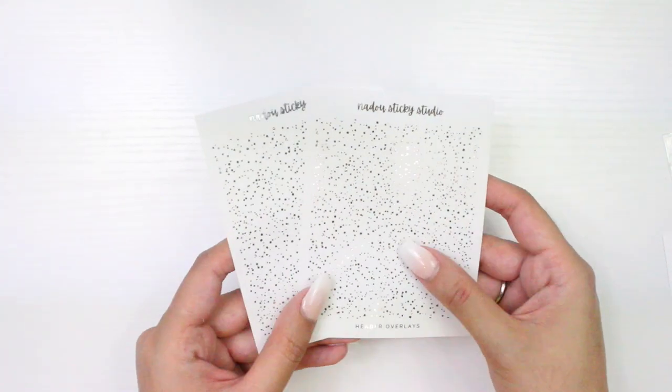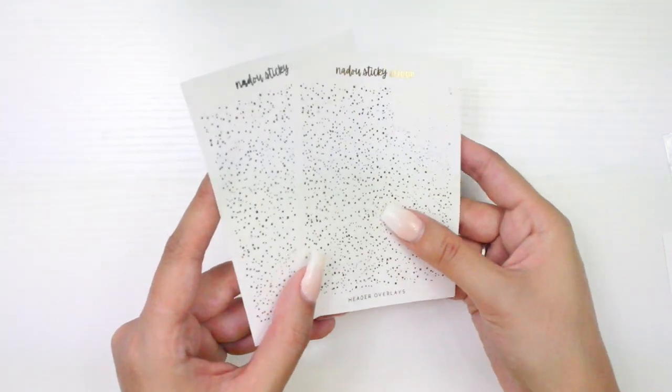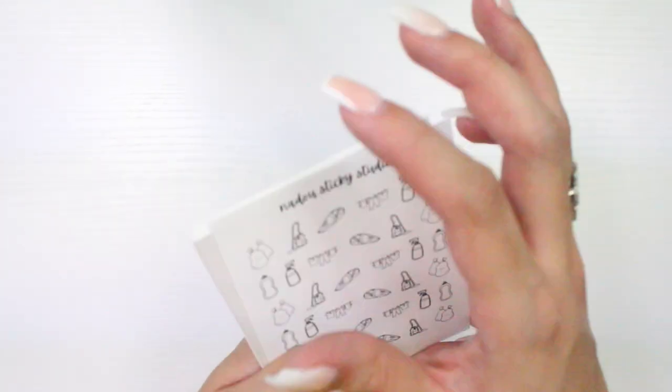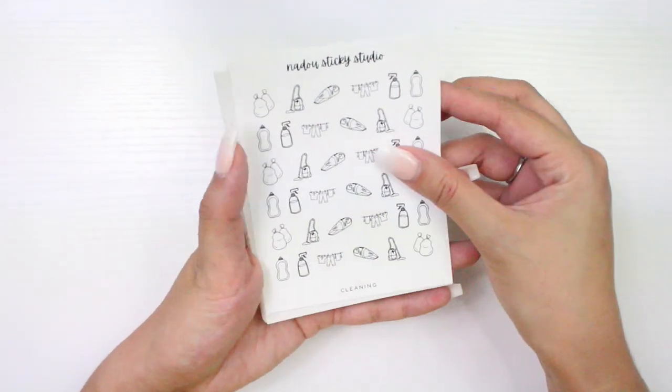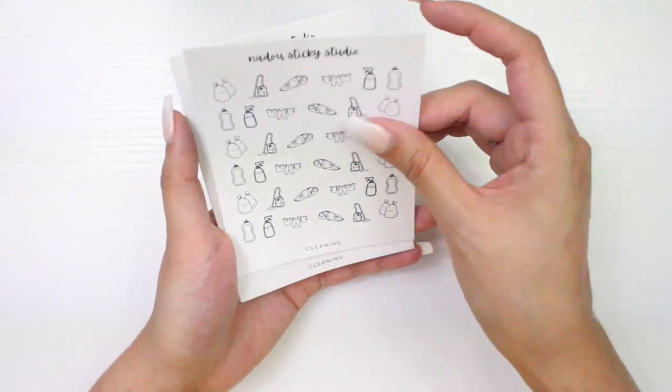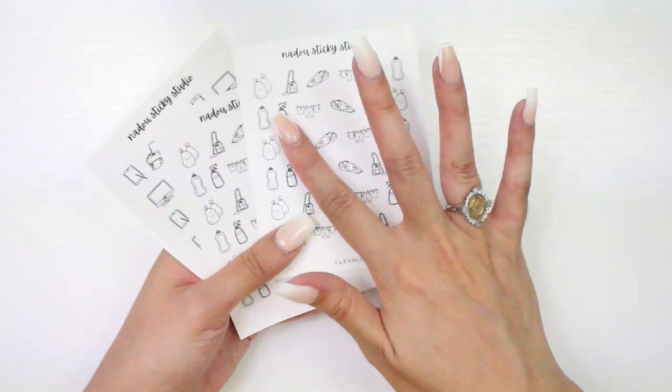And then header overlays, gold and silver. Gold is on top. It's kind of hard to see on this one. Sorry, in person you can definitely see. And then she did give me her line of minimalist icons. So these are the cleaning ones, the same ones that were shown in the foil, just not foiled. And this is on a premium matte paper.